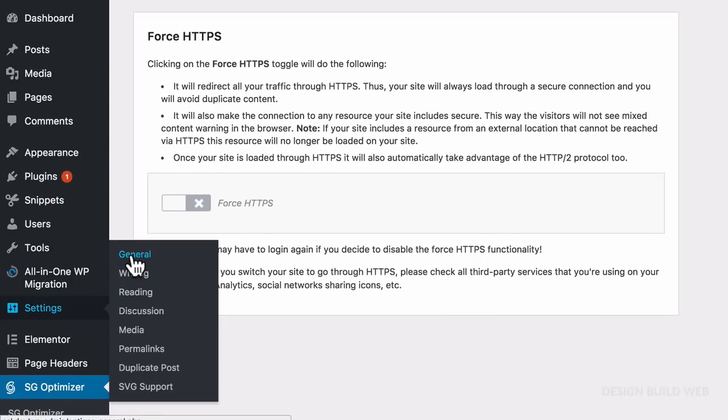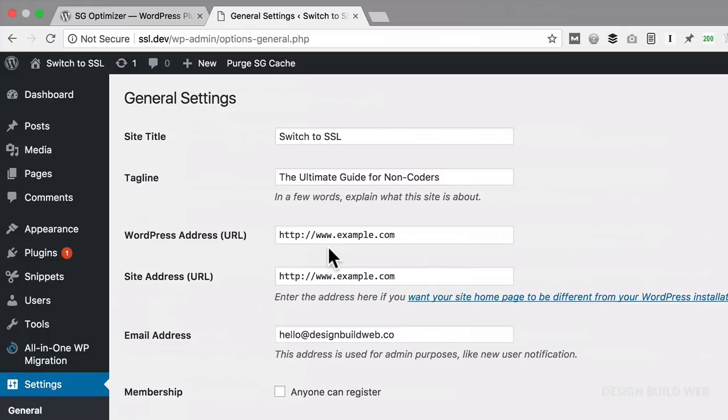You might also have to go to Settings, General, and change both your URL settings here to HTTPS, like this. But if that's already sorted, then great.